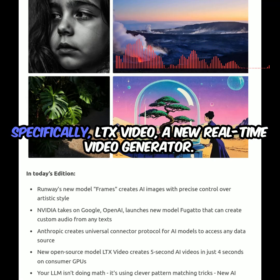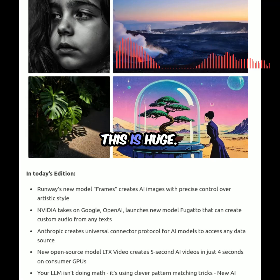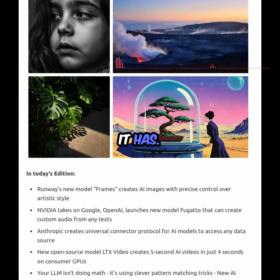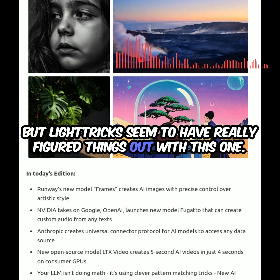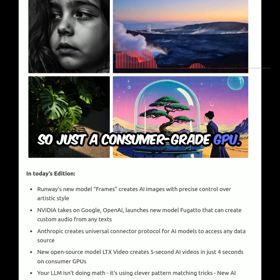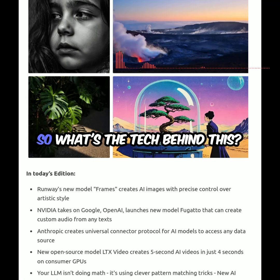Okay, so last but not least, let's move on to some interesting stuff happening in open source, specifically LTX Video, a new real-time video generator. This is huge. Real-time video generation has always been a major challenge. It has, but Lightricks seem to have really figured things out with this one. They can generate 5 seconds of video in just 4 seconds, running on something like an RTX 4090, so just a consumer-grade GPU. Wow, that's crazy fast.